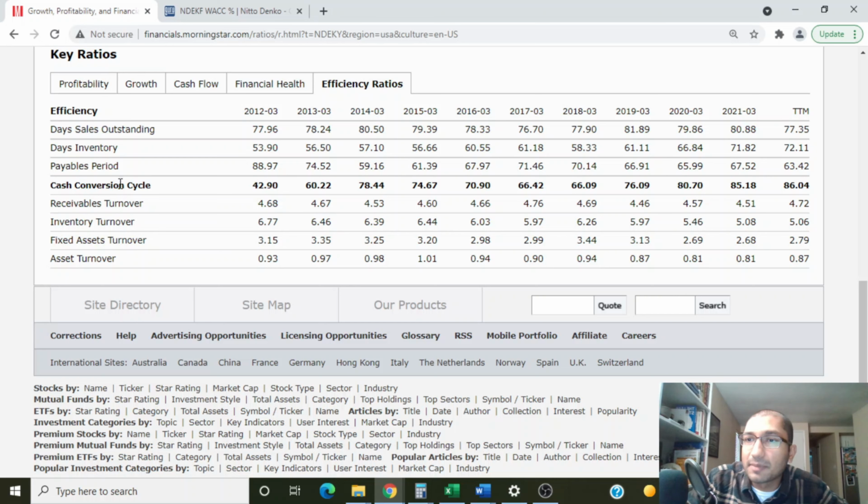After that, looking at the payables period. This number gives an idea of how many days Nitto Denko takes to pay its suppliers. Back in 2012, the company's payables period was about 89 days, and for the year 2021, it's about 68 days. Ideally, we want to see the company's payables period to be staying steady or decreasing. We can see that over the past few years, the company's payables period has stayed consistent.